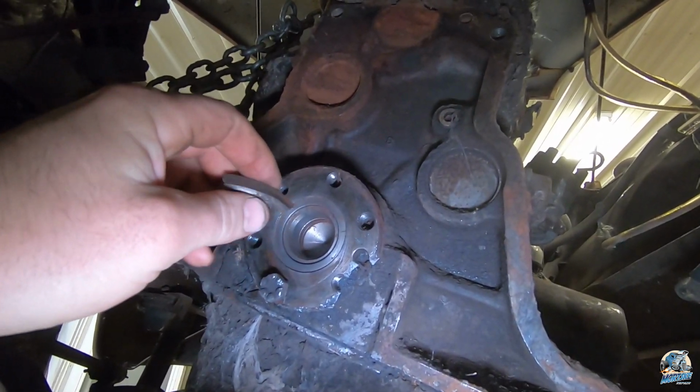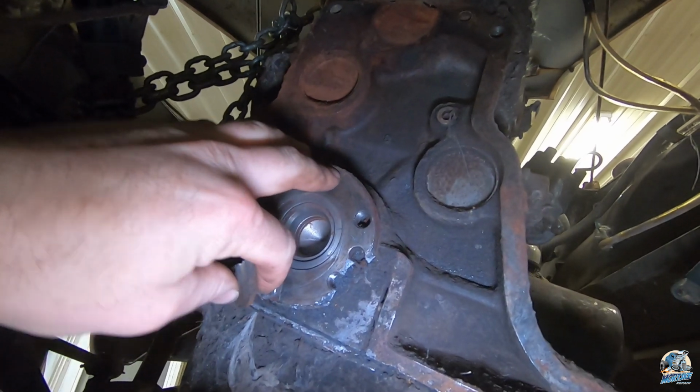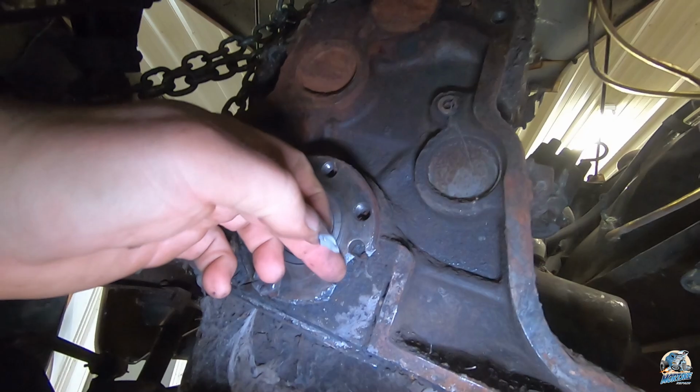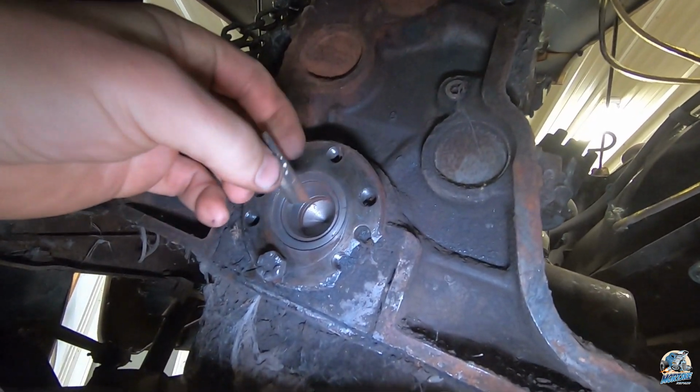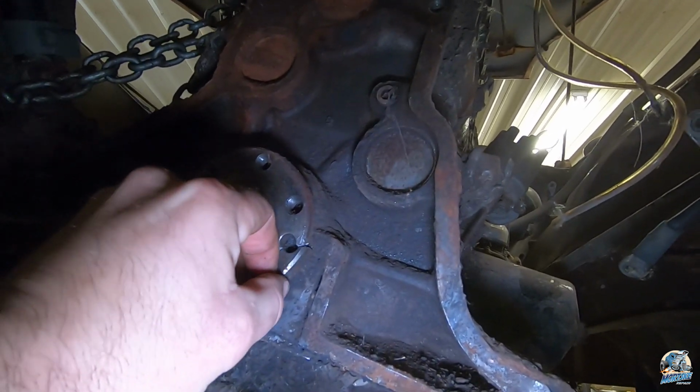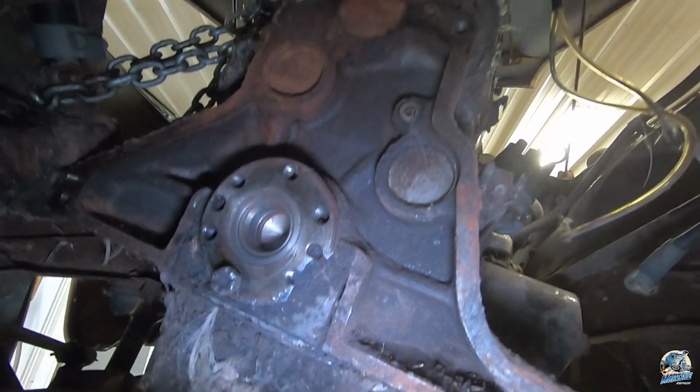Whoopsies! I think it might have been okay if I'd gone all the way across, because then it's prying them in a circle, where when I was prying on them like that, it was just pushing straight out. Not good, but if we really wanted to, we could weld that back on there.